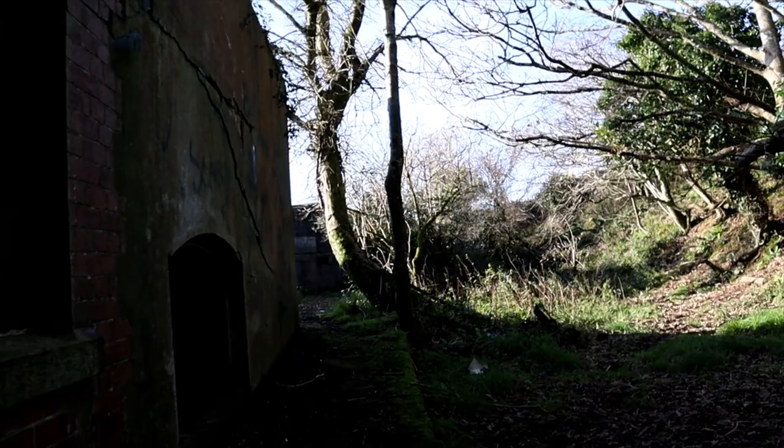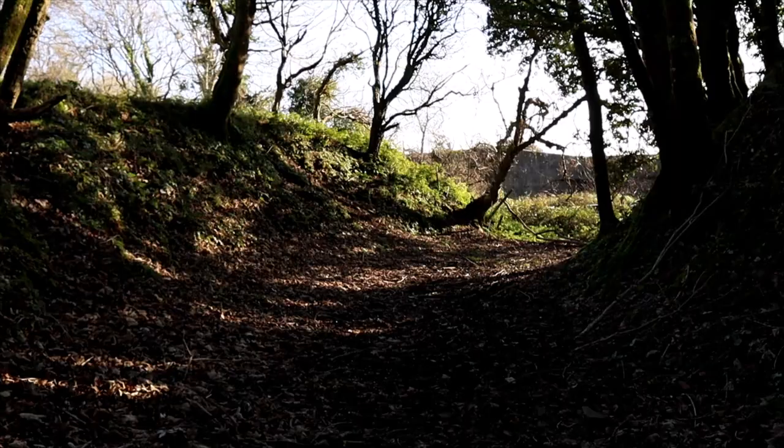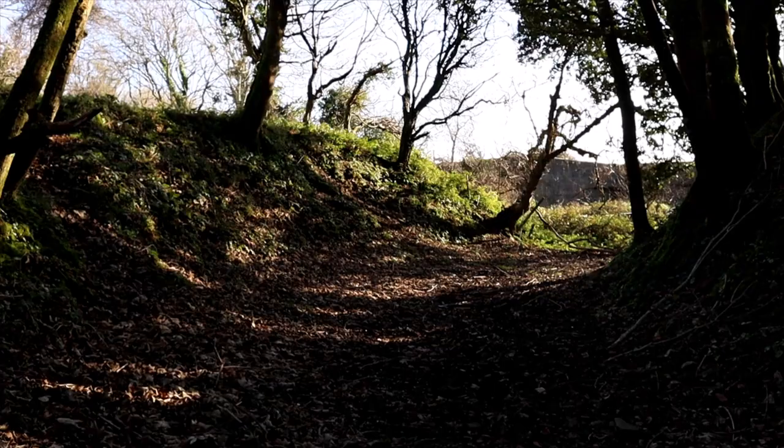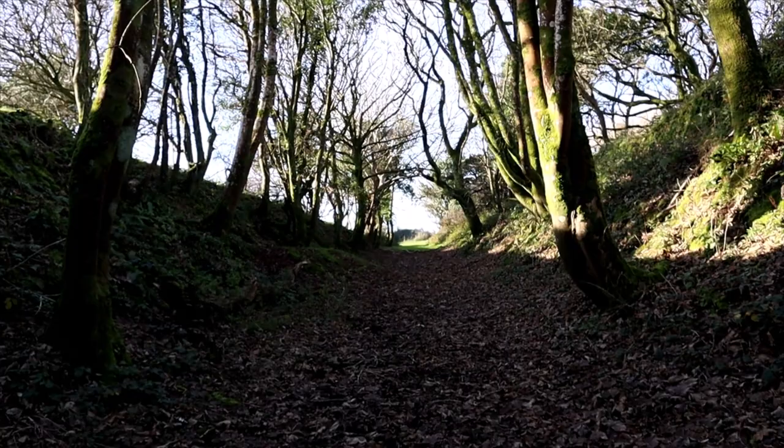Okay, we're going to try and get back up in there, out. So we'll catch you in a bit. Okay, so yeah, this is Raleigh Battery. This is obviously the route that you drive down into it with the army vehicles. We're just heading back out of it.